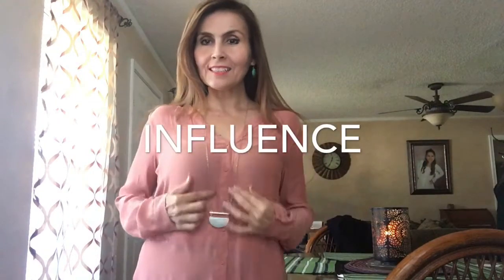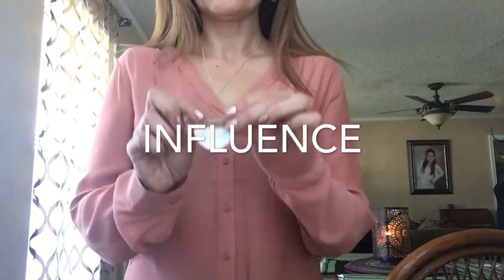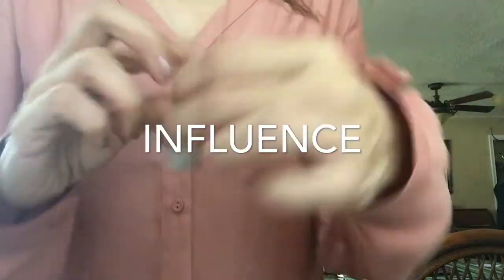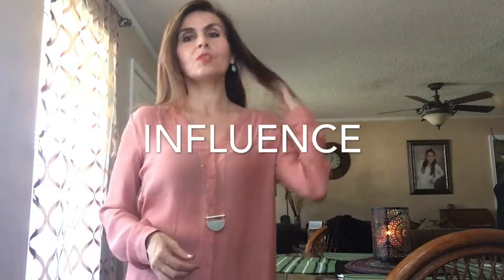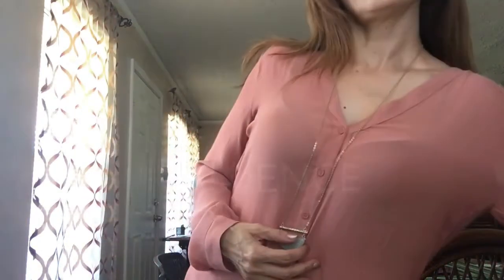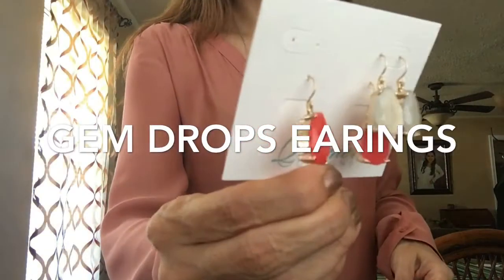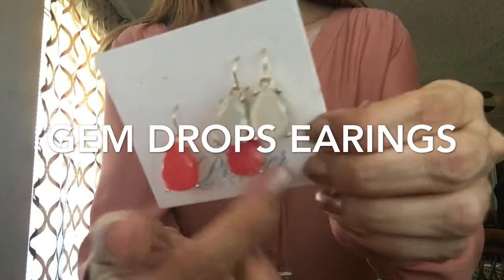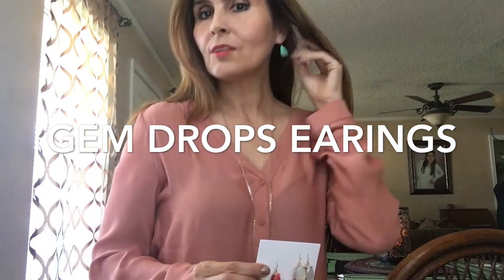What about this beautiful dainty necklace? This necklace has two looks. You can use it the other side, or you can use it this side. And I'm using it with these beautiful earrings that come in three different colors. Look how beautiful they are. Beautiful colors. And this one is like some kind of aqua color.